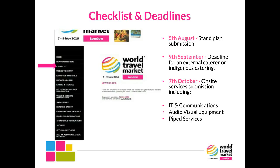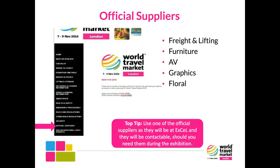So within the manual, you will find the list of official suppliers on the left-hand side, as you can see highlighted on the screen now. The suppliers are listed under different categories to make it easier for you to search for them. You will find their contact details under each supplier. We have also produced a list of all the official suppliers to help you build your stand, and this can be found on the WTM Guide tool at the bottom of your screen.